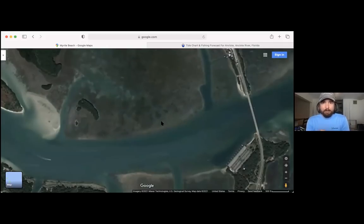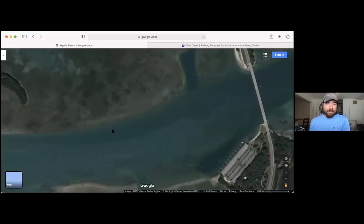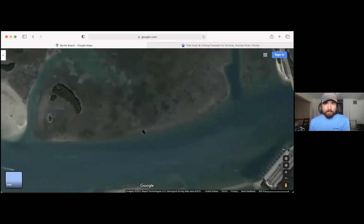And so we talk about the GPS spot. For those watching, this is actually a major boat ramp. This isn't some spot that is super secluded and hardly anybody can even get to. Look how many lanes. Yeah, you can kayak across there. But this doesn't work all year long too.